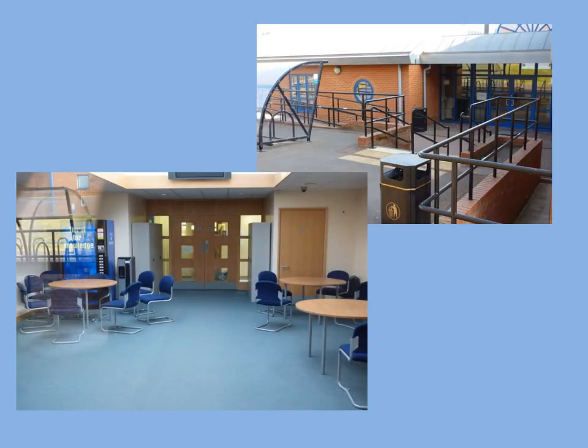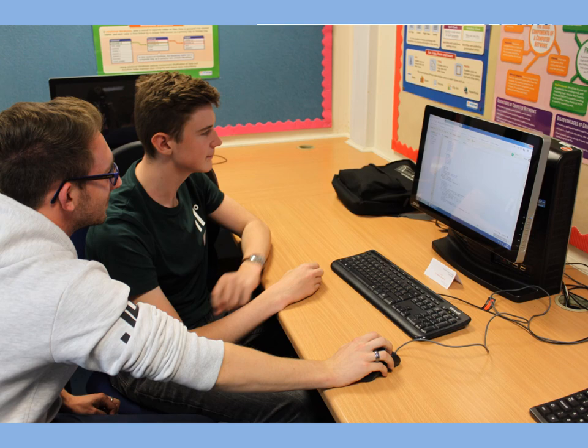As we move a bit further down the site, we come towards some of the more specialist facilities. So, for example, this is the IT block, and there are a range of suites in there with all the specialist equipment that we need to deliver courses in computing and IT and so on.